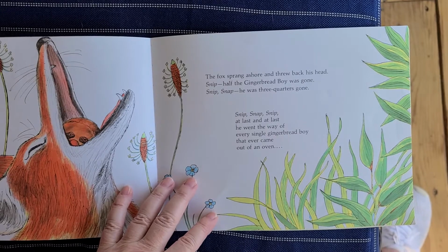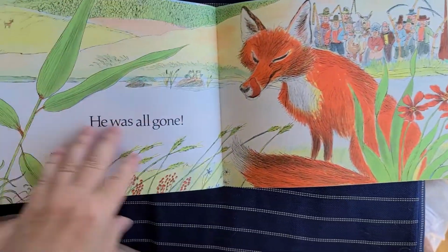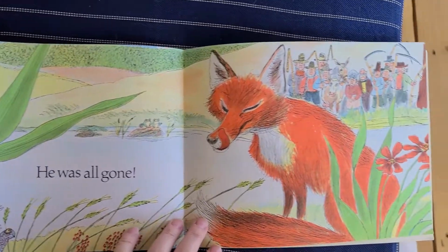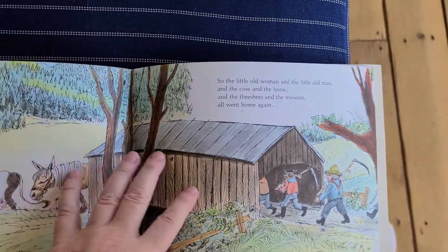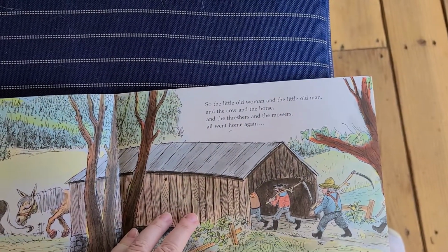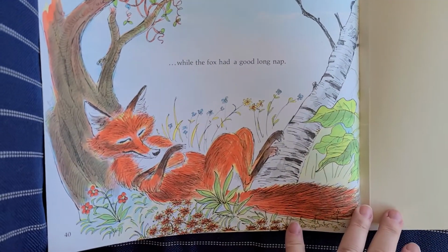he went the way of every single gingerbread boy that ever came out of the oven. He was all gone. Oh my goodness. He was outsmarted by a fox. So the little old woman and the little old man and the cow and the horse and the threshers and the mowers all went home again, while the fox had a good long nap.